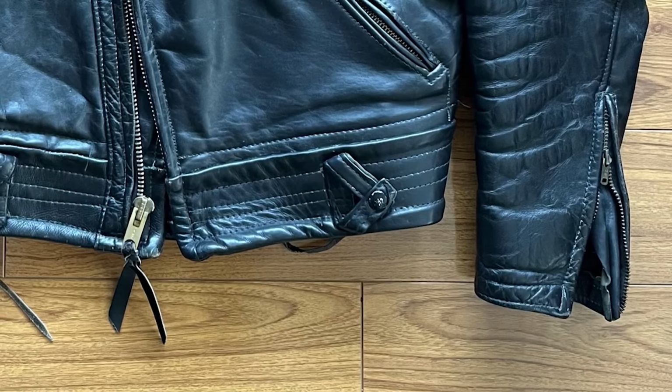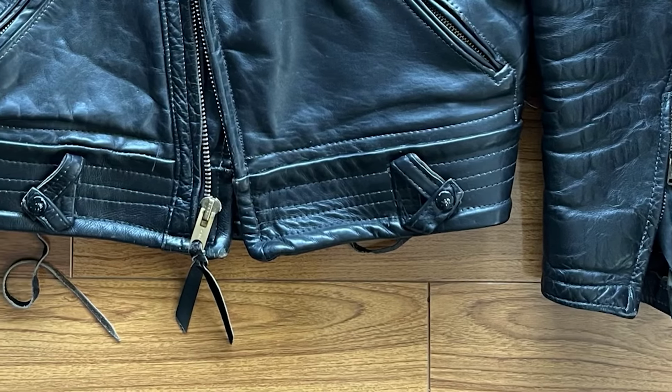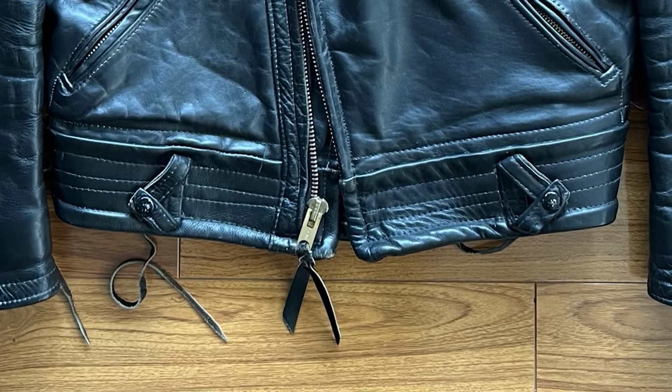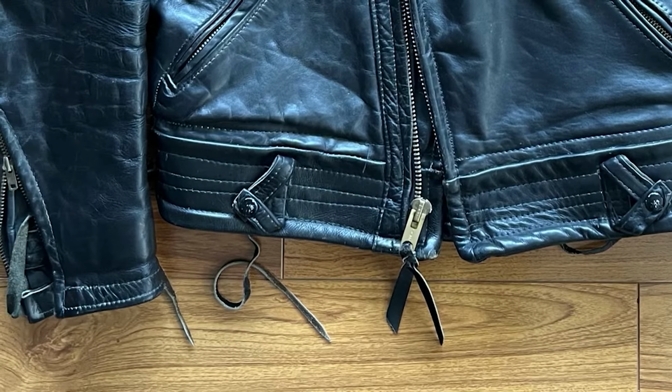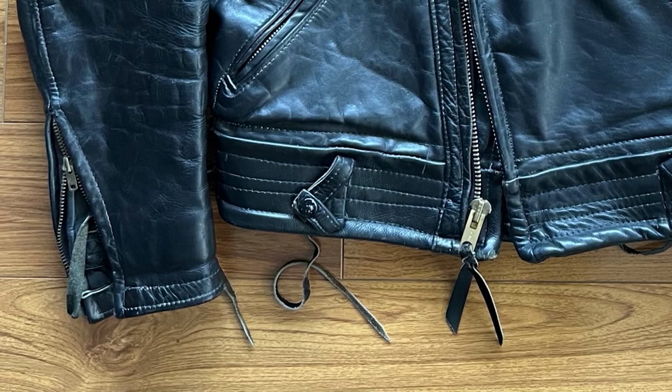The construction on the jacket is really solid and kind of reminds me of the work from Schott. However, I would say there are some areas of wavy or uneven stitching, especially in those super thick areas at the waistband, where they just don't quite get the line straight. But nothing's falling apart, and the jacket is really robustly put together with very thick thread.